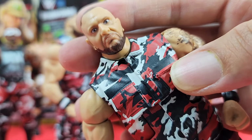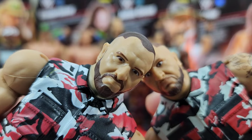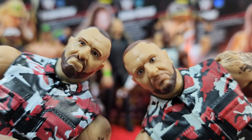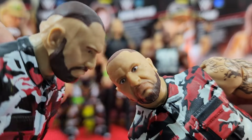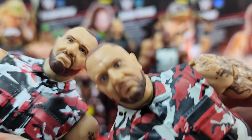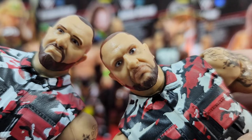I'll take off the glasses, too, so you guys can see underneath, because, yes, look at this. So, old Bubba, I don't know. I kind of see it. I don't see it. I feel like if I did see it more on this one, I probably would have been like, oh, man, I need that re-release. No. This one right here is a mile above.